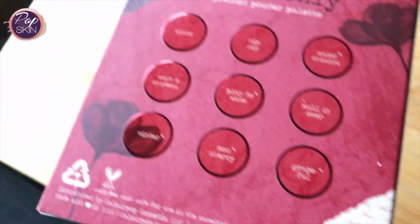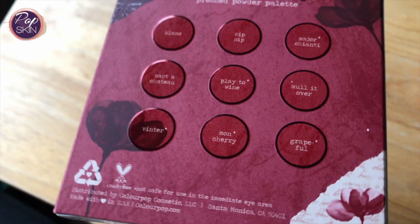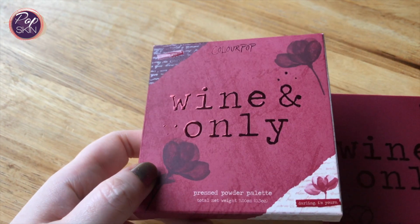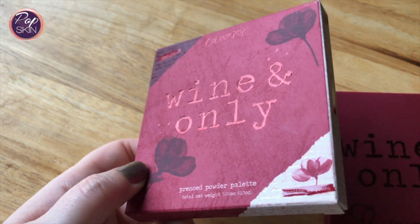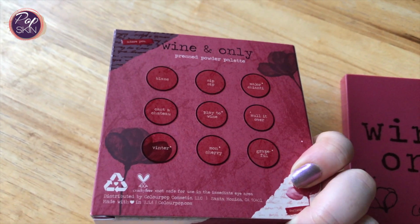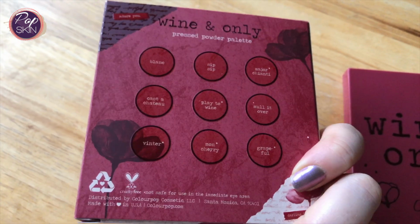While ColourPop have been releasing a lot of collections, I think this is one of my favourite themes that I've seen from them lately. We do see shades of red across lots of makeup palettes, but I found this 9-pan colour story particularly interesting. I think the wine and only theme is kind of romantic. Not necessarily Valentine's wise, rather appreciating the finer things in life.